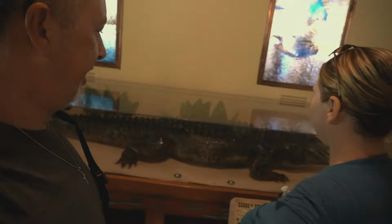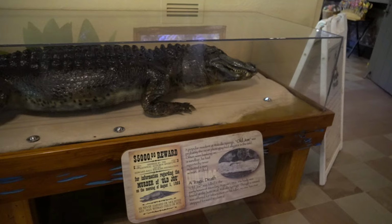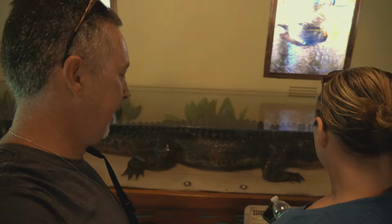They have this tragic story of old Joe, who was an alligator that lived here. He was probably one of the most photographed alligators in the place. They found him murdered early one Monday morning in 1966, and it's still an unsolved mystery. He never harmed, molested, or did anything to attack a human.